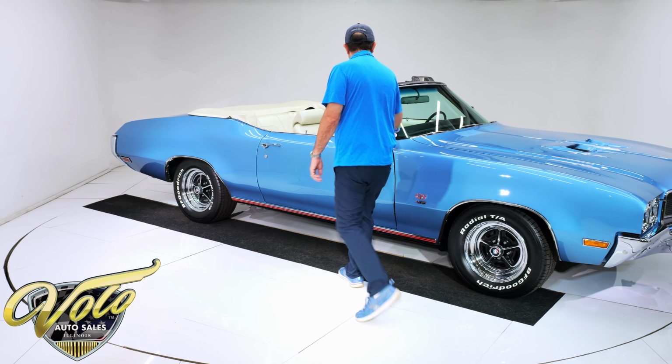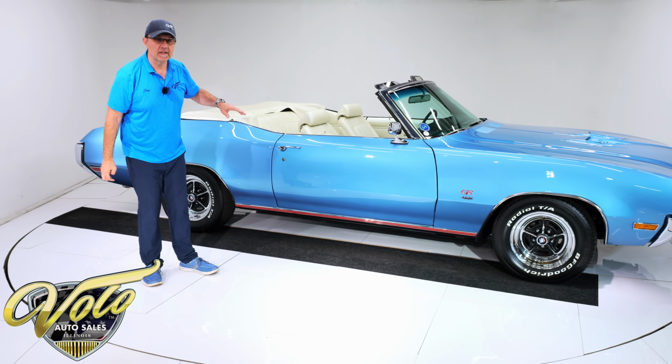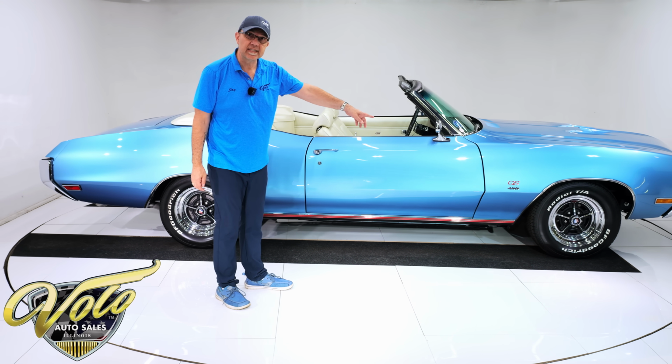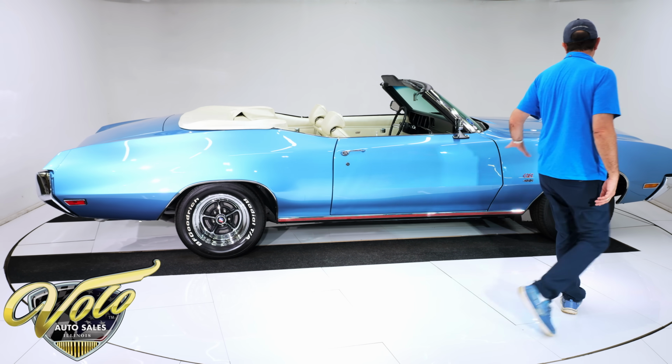All of the steering and suspension was rebuilt. This has the F41 suspension. That's front and rear sway bars, box rear control arms. Brakes, they're disc in front. A lot of Buicks were still drum. That whole system was redone.